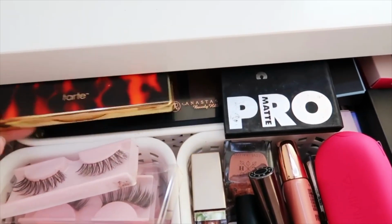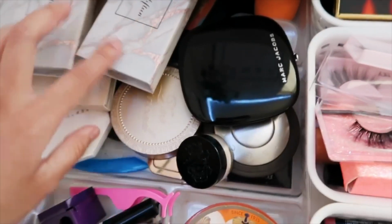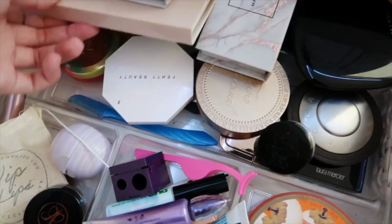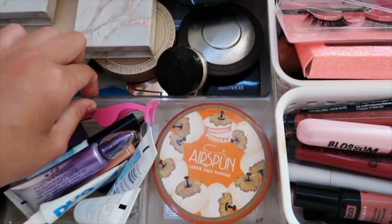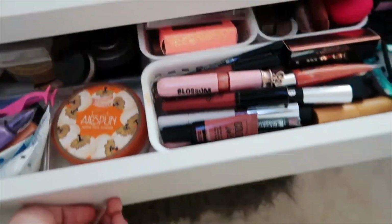Very back I just have a bunch of eyeshadows, my little contour palette, and then right here I just have a bunch of powders, more highlighters, blushes, and bronzers. My organizers are from Target. I have this little acrylic organizer, and all of these white baskets are from Target.